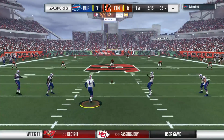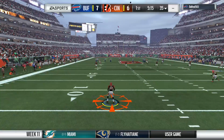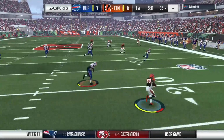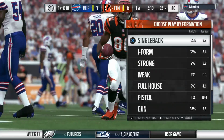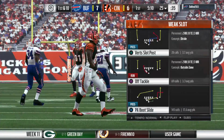Hauschka now to send this one away following the score. This one taken from the 7. And not a bad return here. He gets it out to the 25-yard line. So now the Bengal offensive unit back out onto the field.